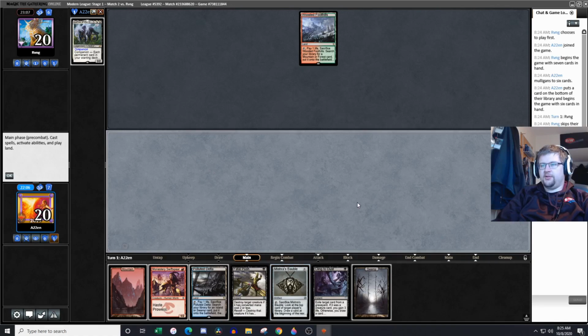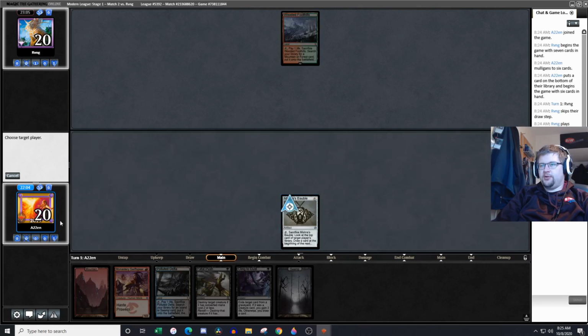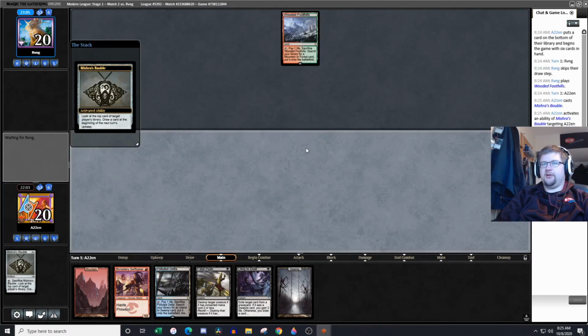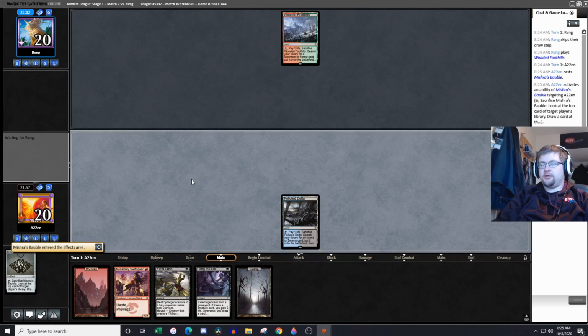We have immediately drawn 2 basics. That's excellent. So we're going to do this on ourselves. We really want to draw spells. We have all our lands we could possibly need now. Thoughtseize. Thoughtseize is good. Take a Thoughtseize. We'll take a Thoughtseize.